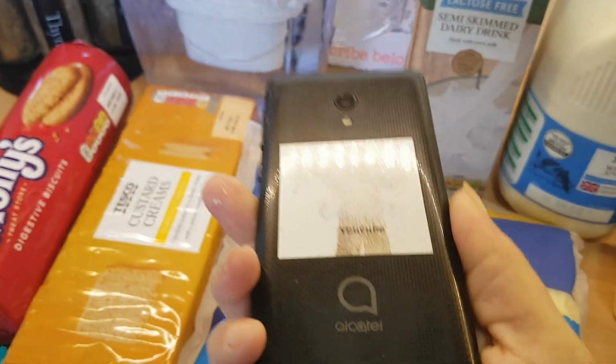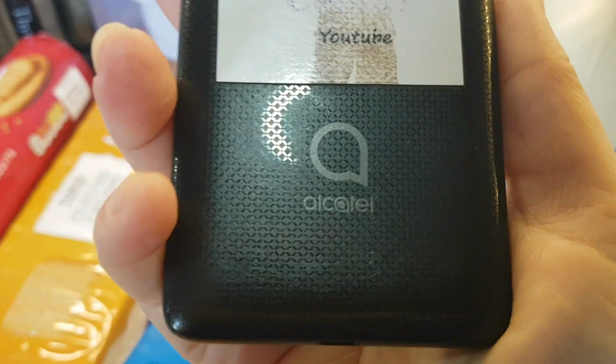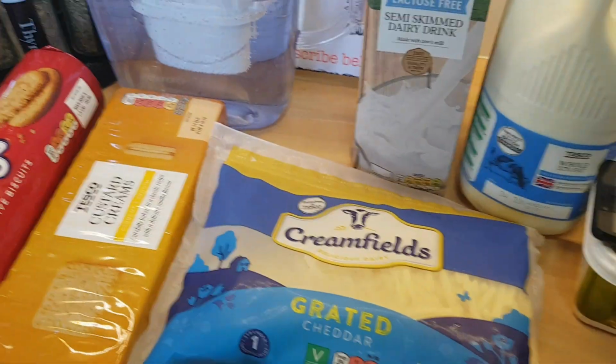But that's my phone. I'm not even sure what it is. It's a phone that works, that's the main thing.